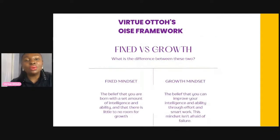With this, in trying to overcome the fear, we have to move from having a fixed mindset, that belief that this is how you were born and you have this intelligence, you don't even want to change the way you are. You don't want to learn something new. You have to move from having a fixed mindset to having a growth mindset.